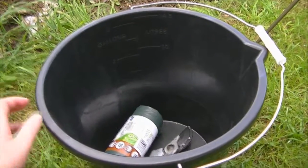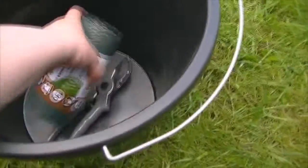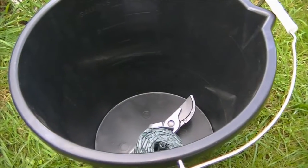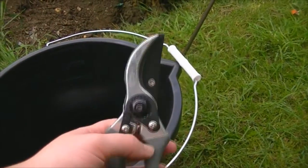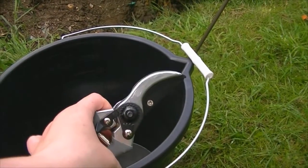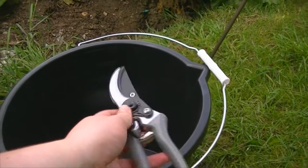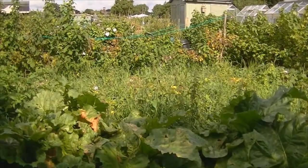So from Wilkinsons I got this big bucket. I got the cheapest secateurs they had and some bin bags. We are hoping to compost as much as we possibly can, but some of the weeds and things here have already gone to seed, so we don't really want to put those into the compost. And with the secateurs, I have no idea what we actually need. You could spend a fortune. These were £2.50. I thought I'm going to give them a go today, see how I get on, and when I've learned a bit more about the tools that I actually need, I don't mind investing in them, but I just don't want to spend money now and get the wrong thing, so I'm just going to get started with those. So let me show you a bit of the plot.